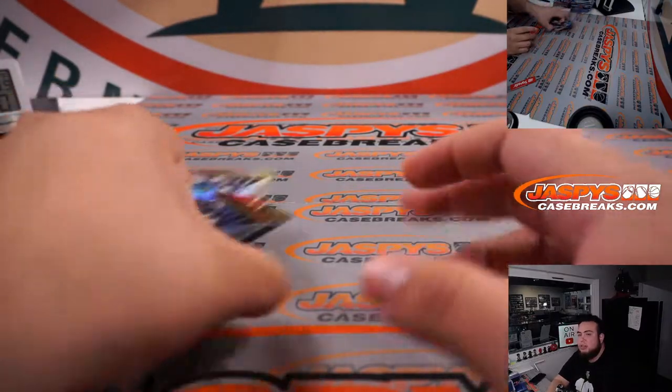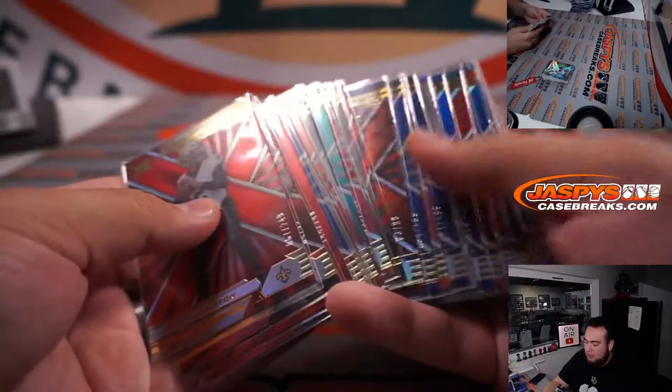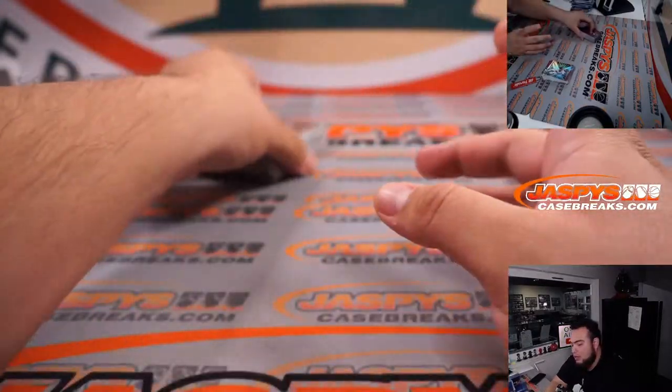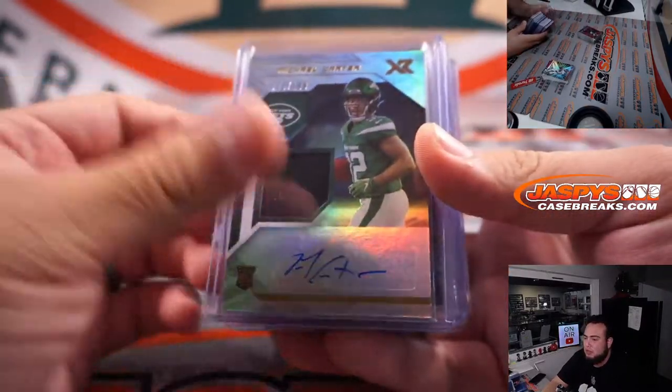Alrighty, guys, and there you go. That was the 7-box break of XR Football. Again, all of these cards will be top loaded here. These are all your numbered cards. So a lot of hits there. And then, of course, here are your main hits. Relics, autographs, top loaded cards.